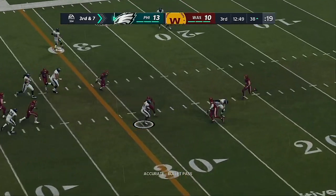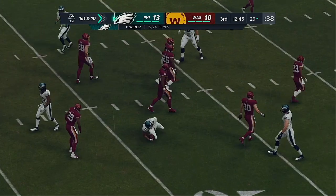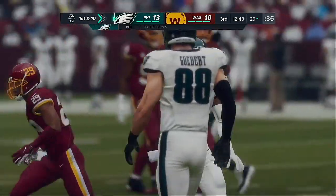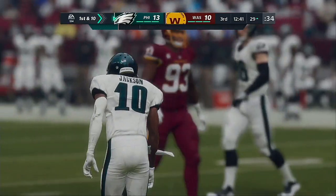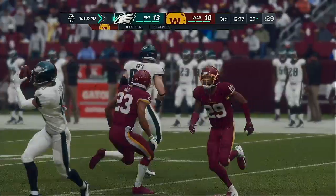Now Wentz. That's caught by Jackson. And he picks up the first before he's taken down at the 29. He was held without a catch in the first half, but he's got one here, and he also picks up a first down.